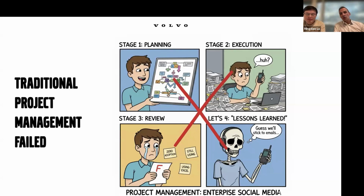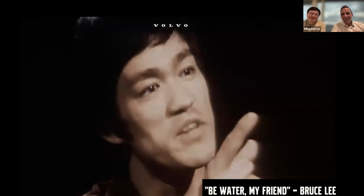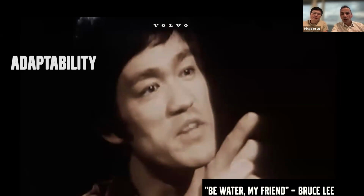And basically, we needed to go back to the foundations, and then we had to understand what transformation means. And I mentioned China, and when you look back in Chinese history, when it comes to transformation, who could be the best role model for transformations? Bruce Lee, of course. And when Bruce Lee said, "Be water, my friend," I got super inspired. And basically, he explained this: if you put water in the cup, it becomes the cup.